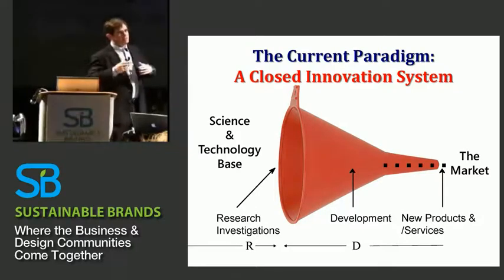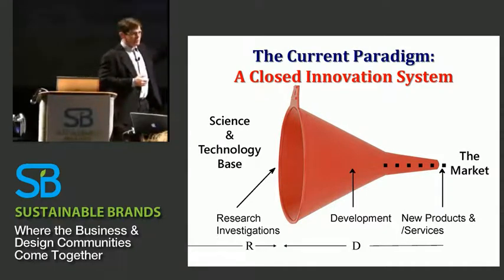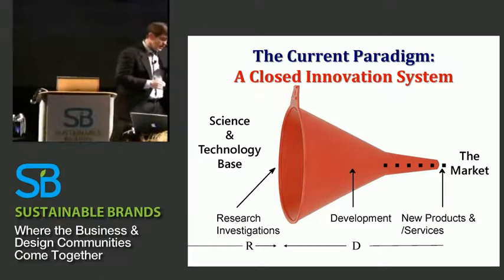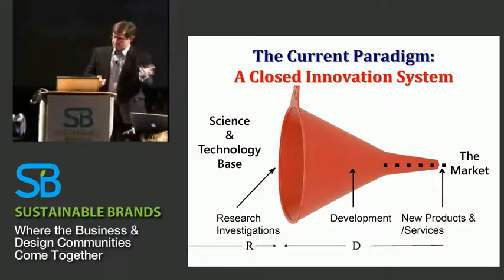The idea is that a company launches its science and technology projects from its science and technology base into this funnel. In the beginning, it's quite wide and a lot of things are investigated, but pretty soon it gets narrowed down and a very much smaller portion are taken through to the market. So we start much more than we finish.